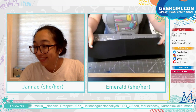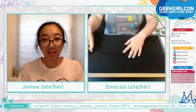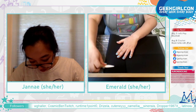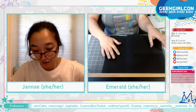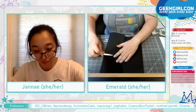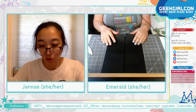Then after you've folded it both hamburger style and hot dog style, you're going to unfold it again. And this time, along the hamburger way, you're going to take the edge and bring it to the middle. If that makes sense. And we're going to fold it again, on both sides. So now I've kind of got like a French door.